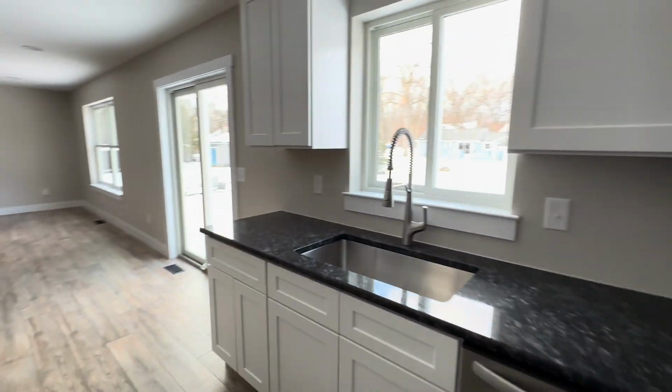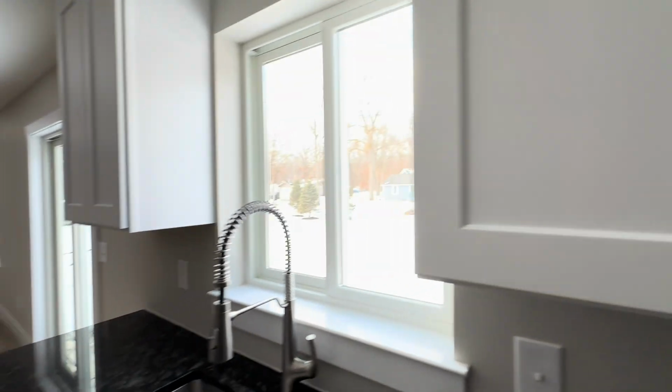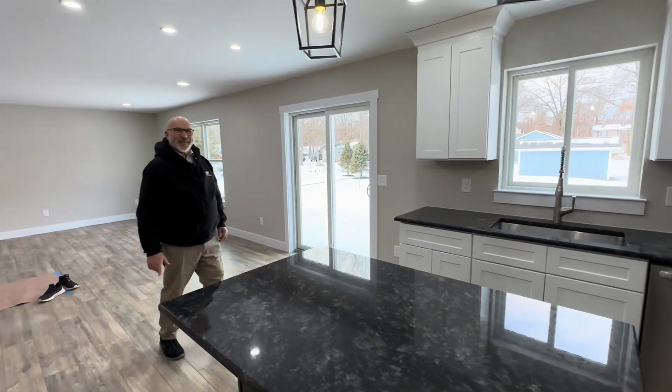Yeah, you've got granite countertops, Shaker cabinets, farmhouse sink, soft close drawers. Beautiful. So it helps to have your daughter's touch.